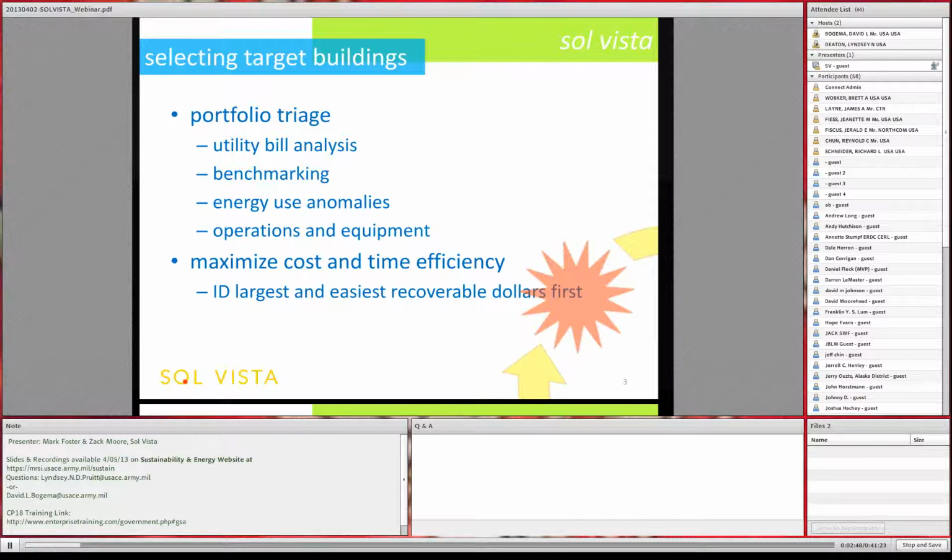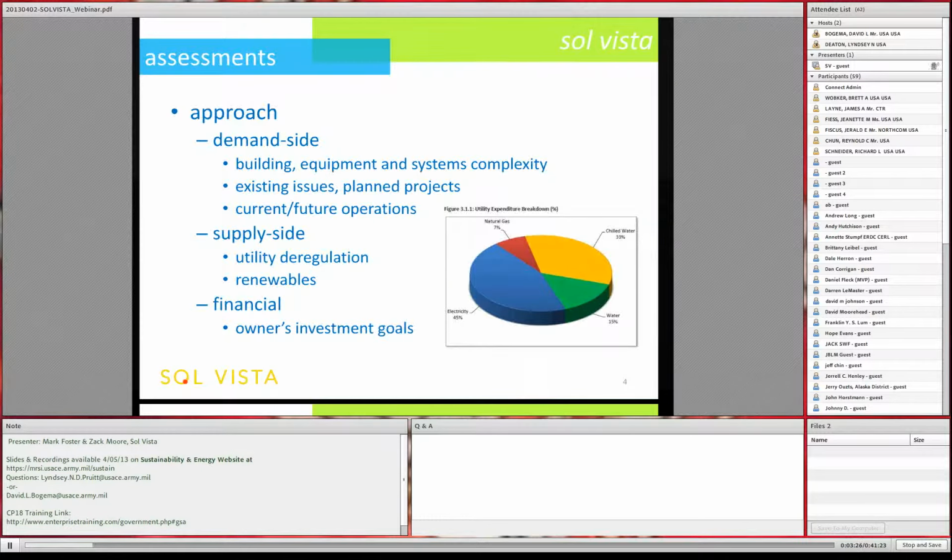We want to pull together all the data that we have in the portfolio to be able to identify the largest spending buildings and therefore the largest opportunity for efficiency gains. There are many different methods to this, but fundamentally you have to pull together all of your utility bill data, benchmarking data, identify any big anomalies in the portfolio, and also site-specific operations and equipment. With that, once we identify hotspots in the portfolio, we then jump into assessments.